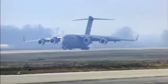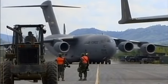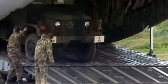Without the C-17 in the inventory today, there is no way that we could be doing in the Kosovo region what we are doing. It was able to bring massive amounts of supplies into very tight airfields, some very challenging airfields, fields only about 3,000 feet long. The C-17 proves it can get cargo in where others can't. In its next mission, it will have to prove that it can deliver without landing at all.